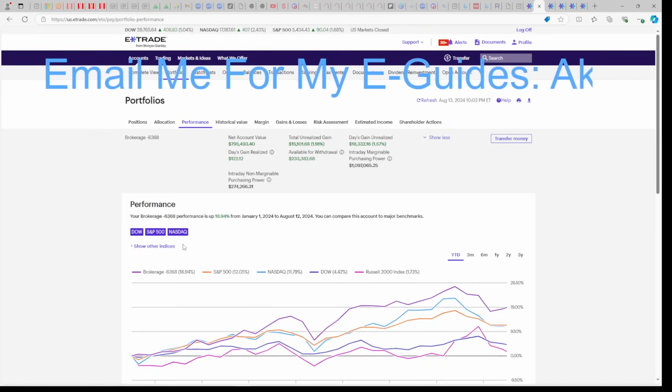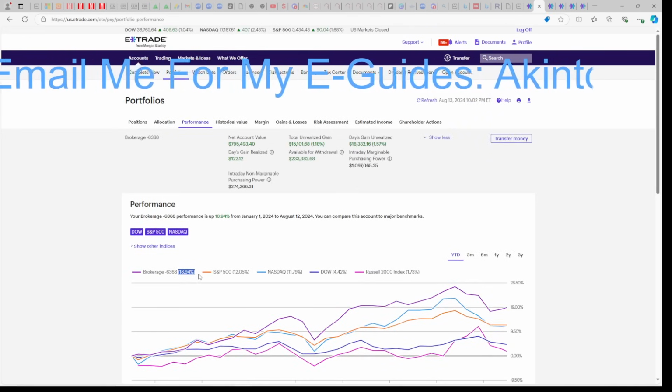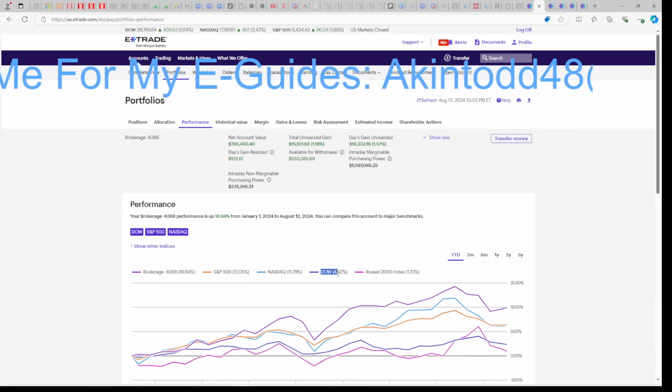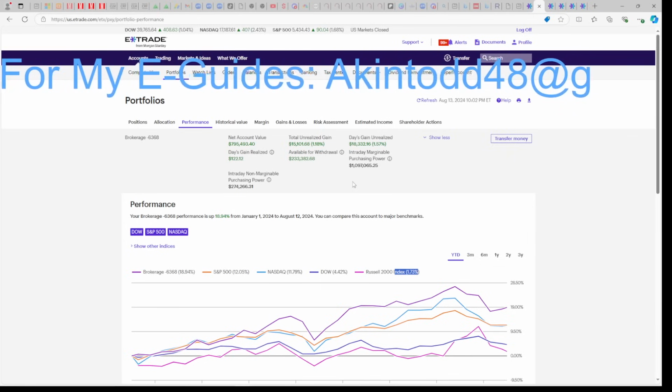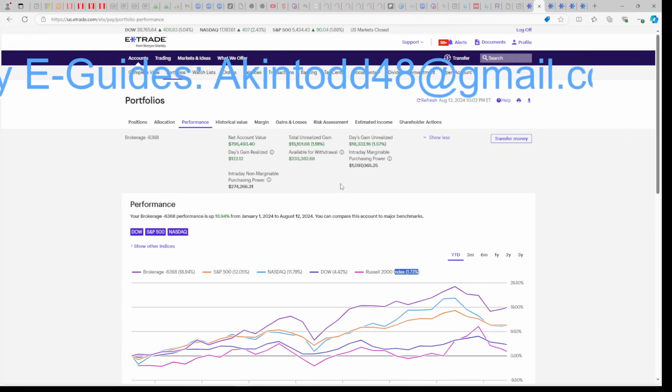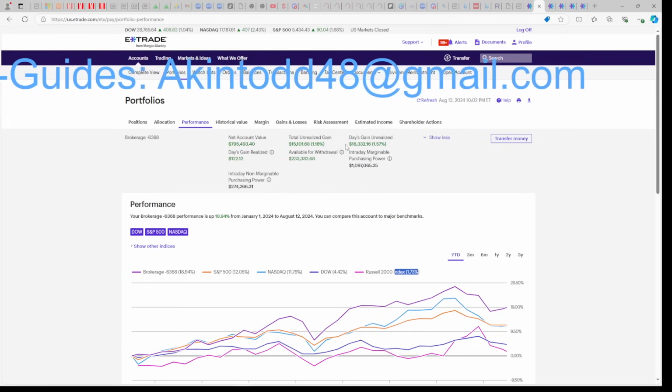We're up 19% for the year. So we've been beating the markets, but now we're up 19%. The S&P is up 12, the Nasdaq's up 11, the Dow's up 4, and the Russell's up 2. So even with margin usage, we're beating the indexes. Even after the recent 15% correction of the market, we're beating the indexes.